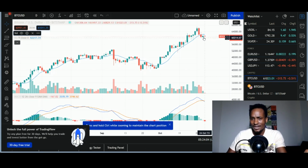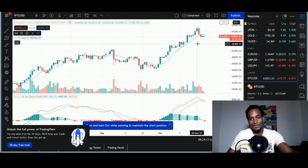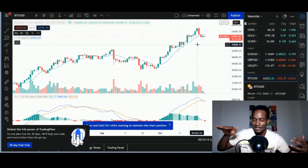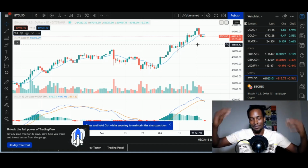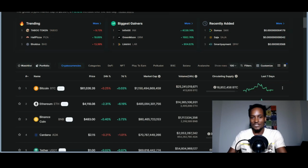But then you can see the candles kind of squeezing into themselves, which means there's a balance right now between the bears and the bulls, which means that the market could go either way. They could go flat, they could spike up, they could go down. It just depends on how much the biggest whale is selling.